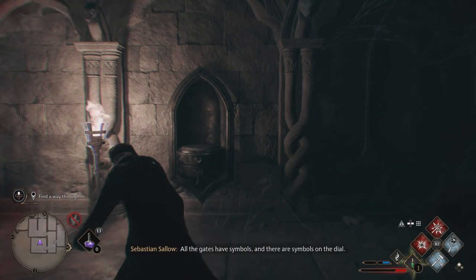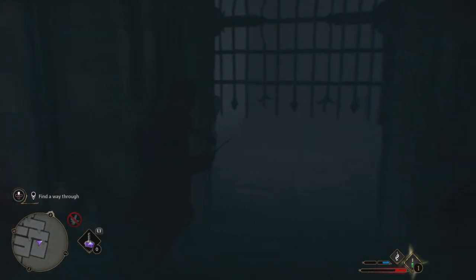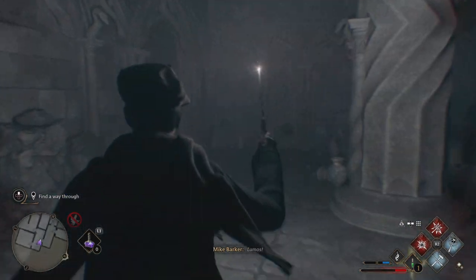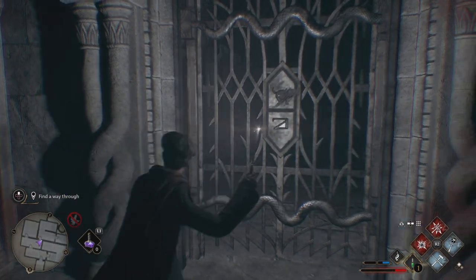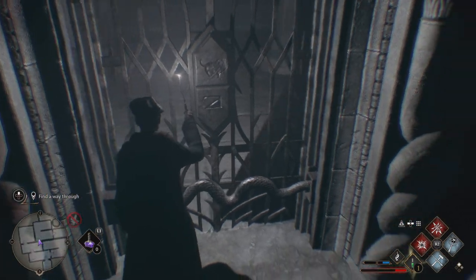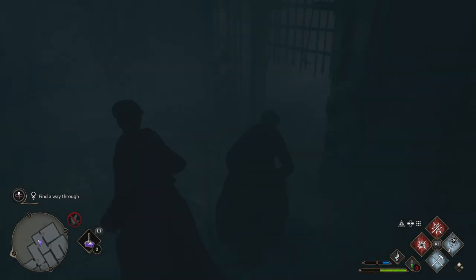All the gates have symbols. And there are symbols on the dial. Oh, okay. So the fluke isn't working this time round. Right, so what have we got? So we've got the set at the bottom and something that looks like that. So I'll drink that because the snake can kill me.